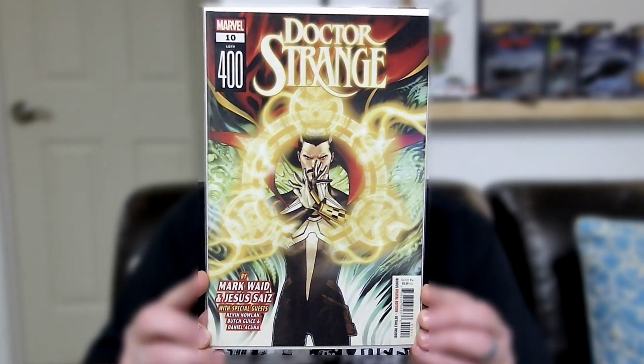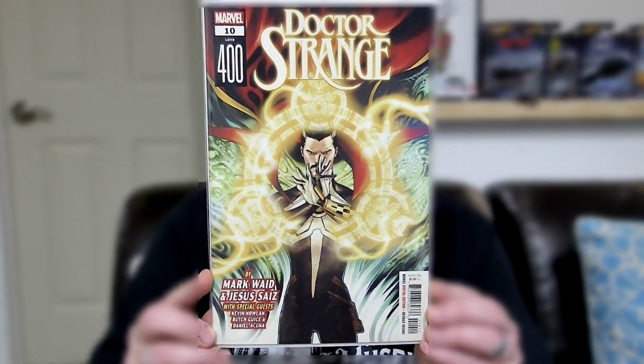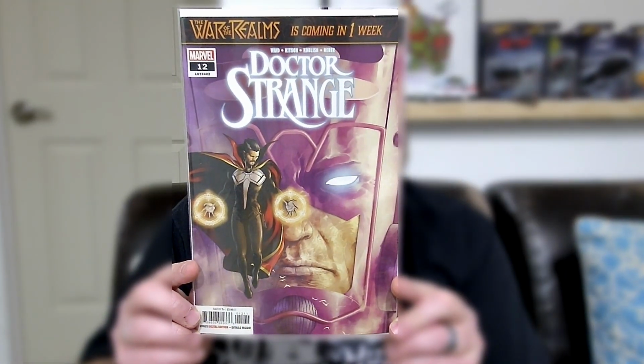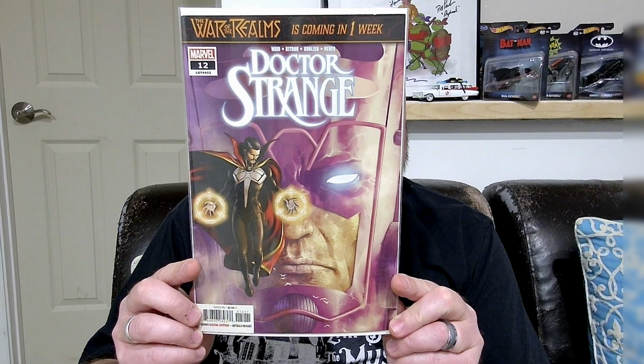Doctor Strange #10, Legacy 400. Awesome Galactus cover here for Doctor Strange #12 of the same volume. Now this goes as part of a Doctor Strange volume that I'm working on. There's 20 issues in the volume. I'm missing a handful of them, and these two were ones that I was missing. This also has an amazing Galactus cover as well.